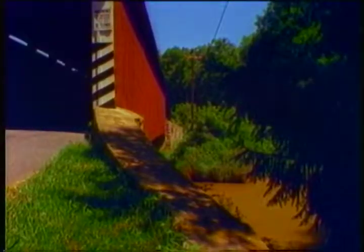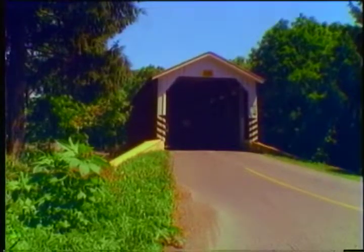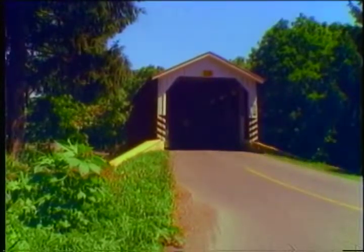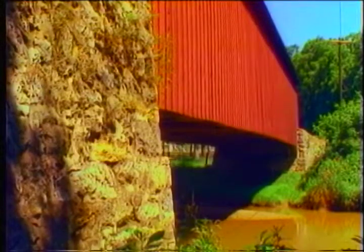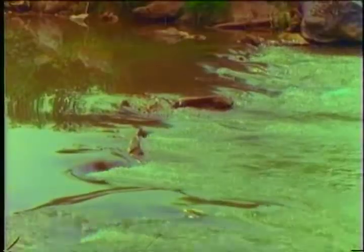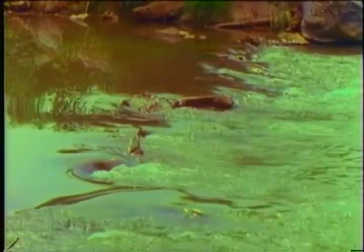Heading south, the last covered bridge on the Chickies is Forey's Bridge, erected in 1869 by Elias McMillan. McMillan is well known across Lancaster County as a man who designed and built over 40 bridges. We now head northward on the Conestoga River, which means a river that winds around trees. That is exactly what it does near the Pool Forge Bridge.